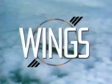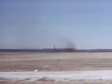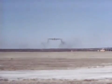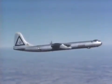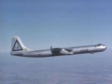And now the conclusion of Wings. The Navy's criticism of the Peacemaker still continued. At one time, they actually made a formal request to the Air Force for the use of a B-36 to test its defensive capability against Navy fighters.